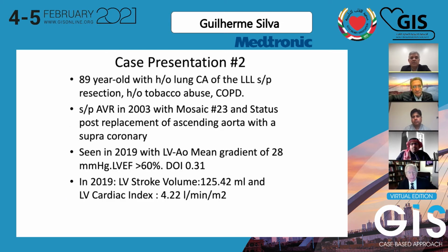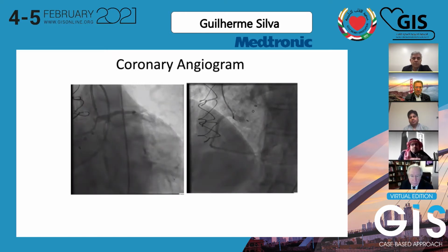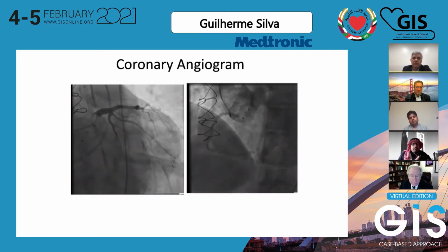The second case we have is an 89-year-old with a history of lung cancer, COPD. He also had a small valve for a big annulus. This was done in 2003 at an outside facility. He came in 2019 with no symptoms of heart failure and an EF of 60 with a DOI of 0.31. At that time, he had a healthy ventricle with LV stroke volume that was quite high, and the cardiac index was 4.22. Coronary angiogram shows here that he had normal coronaries this time.